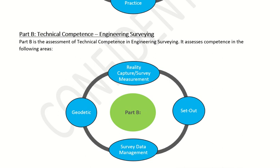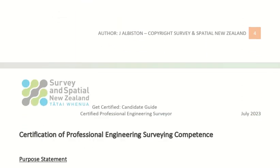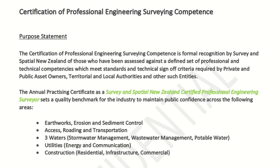Part B, Technical Competence Engineering Surveying, is the assessment of technical competence in engineering surveying, and it assesses competence in the following areas: reality capture / survey measurement, set out, survey data management, and geodetic. So that's part B. Then we have the purpose statement.